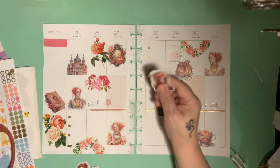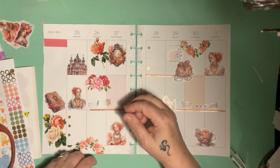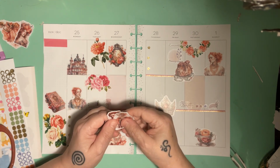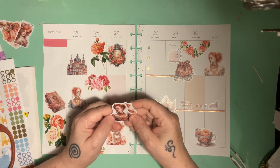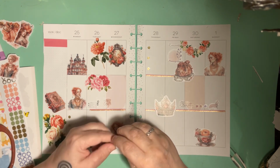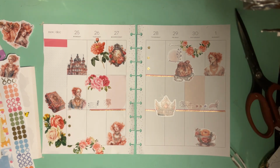I have some flower girls here, but they're not the same as the other ones. I'm gonna save them for a different spread. This one's not gonna work. I'm gonna choose between one of these two. The only problem with these ladies is they're both looking this way. I want them to be looking at each other, but such is life. I'm gonna use her. Cut the base of it off again. Oops. Dropped her.